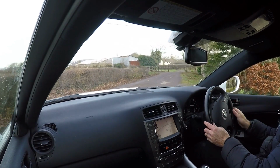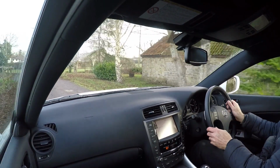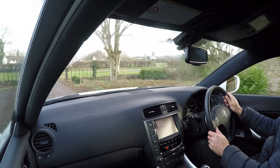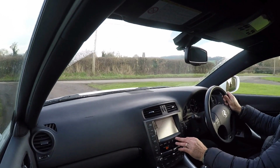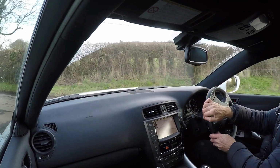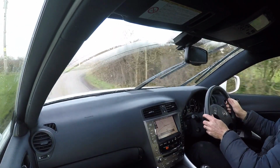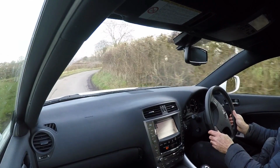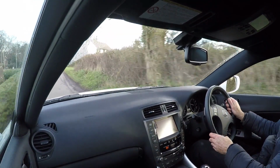Right then, this is a quick road test video for a truly lovely car. This is a Lexus IS250 and it's the F Sport model. As you can see here, automatic. Just put the heated screen on, rear window on, sorry. Car's registered VU59 OLB and with a mileage of just 58,836 recorded.